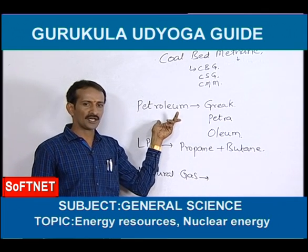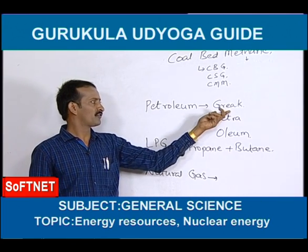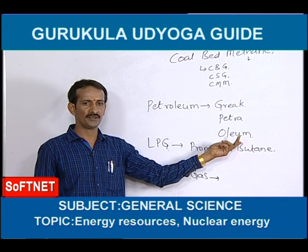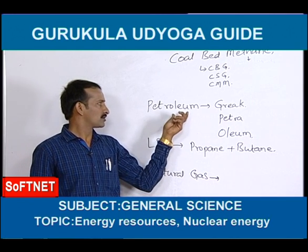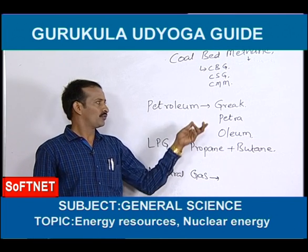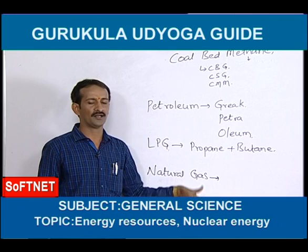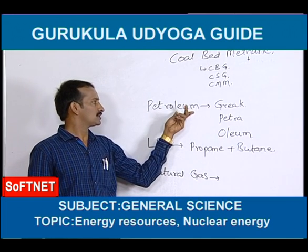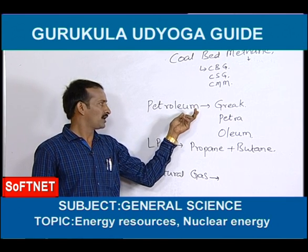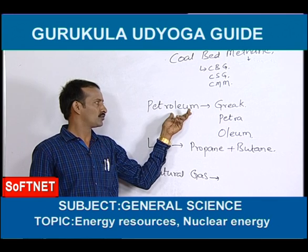Next, petroleum is also called a non-renewable resource of energy. The word is obtained from two Greek words, petra and oleum. Petra means rock and oleum means oil. These petroleum reserves are deeply available under the deeper layers of earth. Due to floods and various other reasons, plants and animals are buried deeply under the layers of earth. In those deeper layers, due to the presence of high temperature and heavy pressure, and also due to the anaerobic conditions, the plants and animals are converted into petroleum.